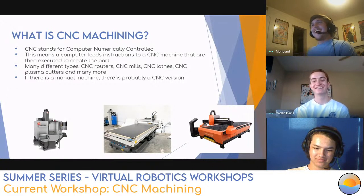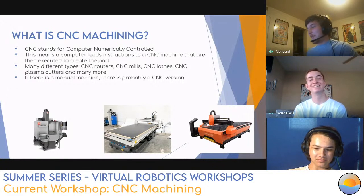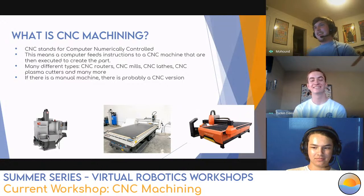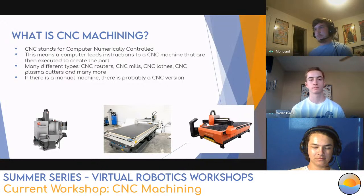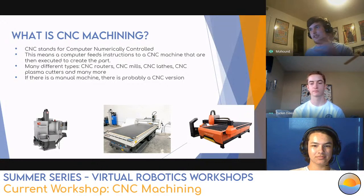So, what is CNC machining? Some of you may not know out there. CNC stands for computer numerically controlled. Basically, what you need to know is that you have a computer with code on it that it sends off to the machine, and then the machine does whatever it does. It uses motors, and it spins its spindles, it cuts its parts.